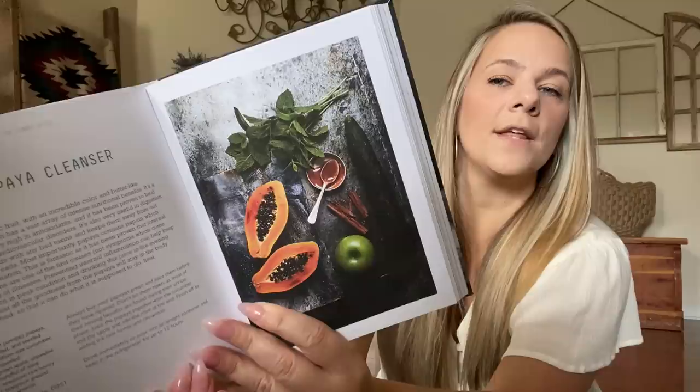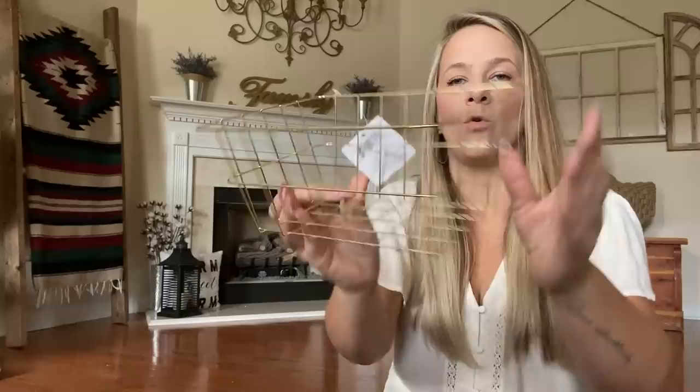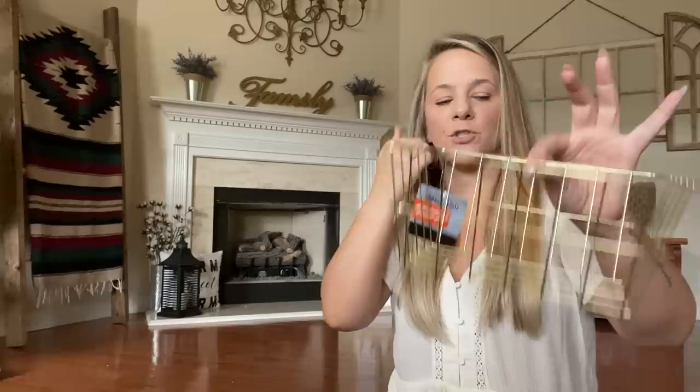What else do we have? I grabbed another gold. When I see these, I grab them. I barely see them ever. And it's the little square gold little basket. These are great for gifts and great for in your bathroom or your makeup storage. These are perfect. Scooped those up. And what else am I missing?